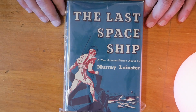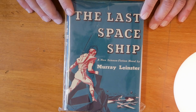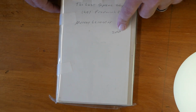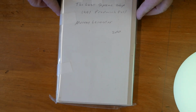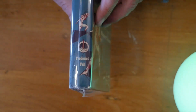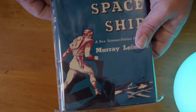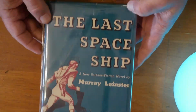Now, we're all familiar with Murray Leinster. This is The Last Spaceship. It's a first edition UK. And it looks like the person originally paid $200 for it. It's published in 1951. Frederick Fell, publisher. It's just gorgeous.